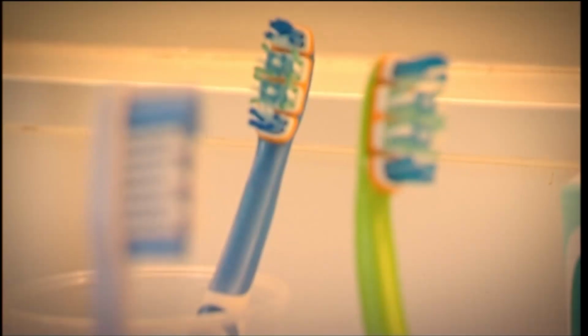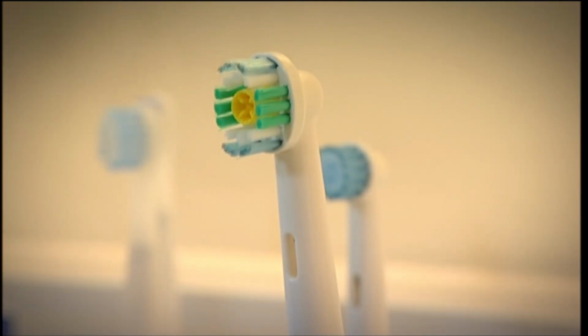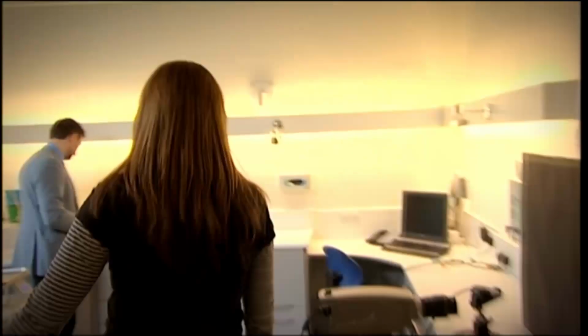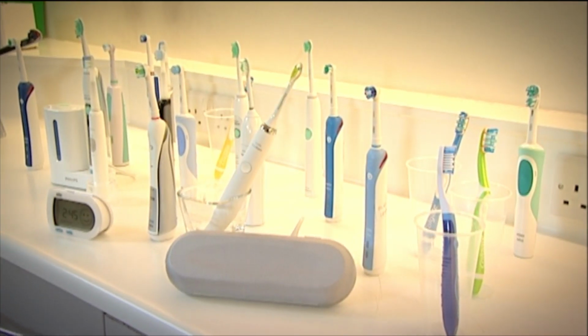I'd lined up 20 of the most popular powered toothbrushes on the market and met Scott Deacon from the Cochrane Collaboration, an organisation that's carried out the UK's leading research into the benefits of powered brushing. Hi, Scott. Thank you for doing this. No problem at all. We've got loads of gadgety toothbrushes here, which all seem to vary quite a lot.